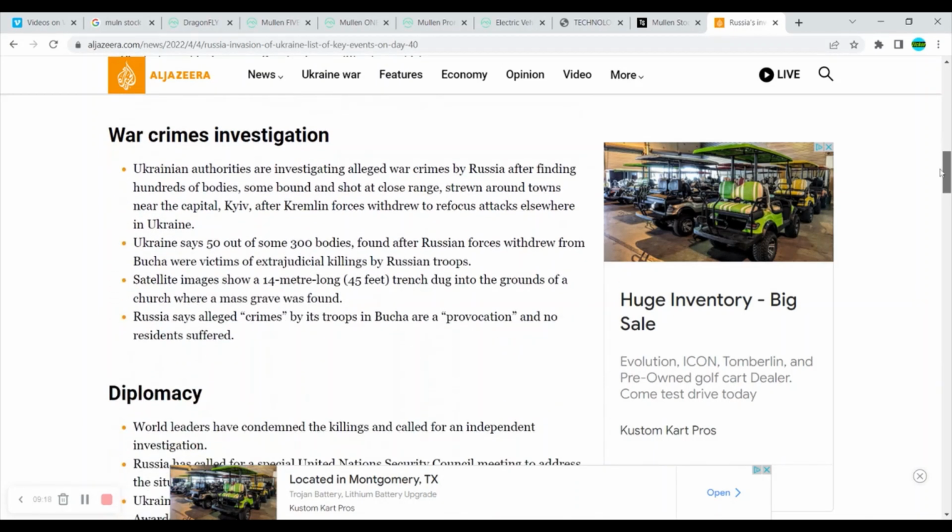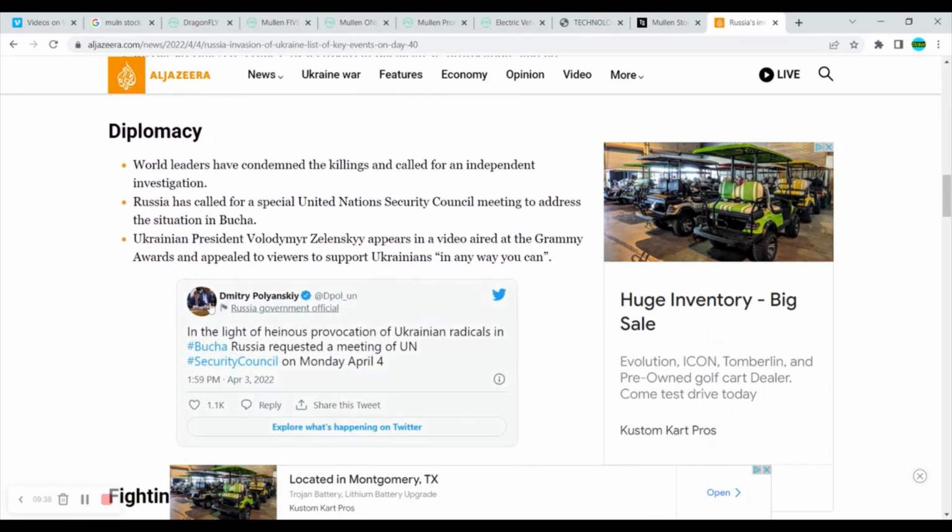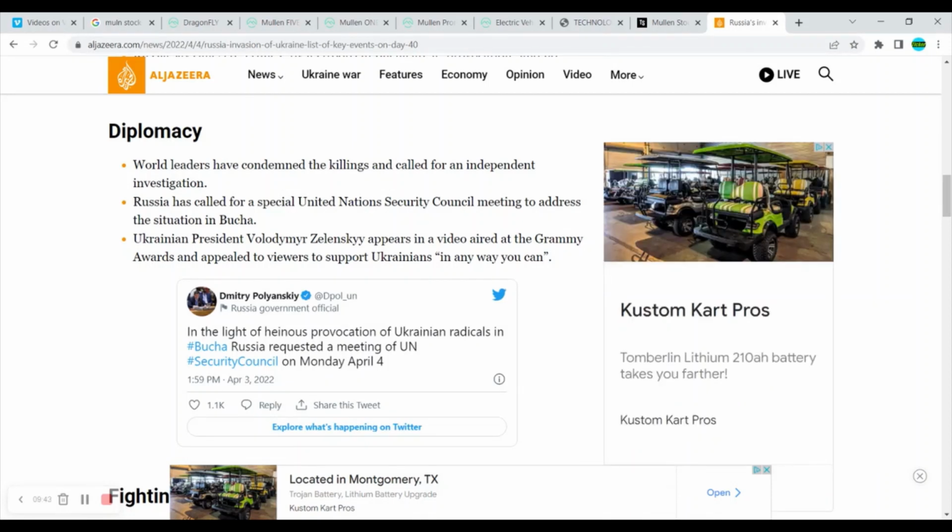Okay, so war crime investigations. You can see Ukraine says 50 out of 300 fatalities found after Russian forces withdrew. Satellite images show a 45-foot trench dug in the ground of a church where a mass grave was found. Russia says alleged crimes by its troops are provocation, and no residents suffered. Okay, so diplomacy. World leaders have condemned the killings and called for an independent investigation. Russia has called for a special United Nations Security Council meeting. Ukraine's president appears in a video aired at the Grammy Awards and appealed to viewers to support Ukraine in any way you can.